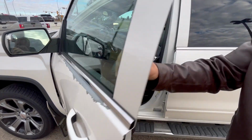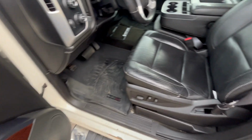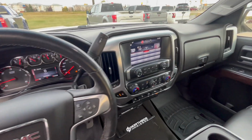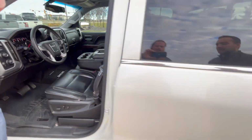Coming inside, I do have it running. It is a little nippy out. But you can see you have really nice leather interior, lots of functions when it comes to different drive modes and settings for your entertainment over here. And lots of room, super comfy, as you know with these trucks.